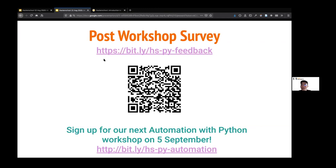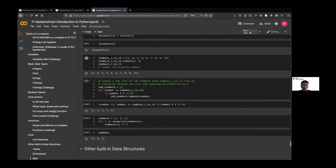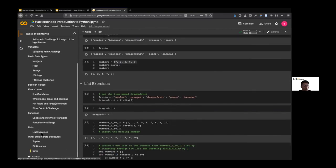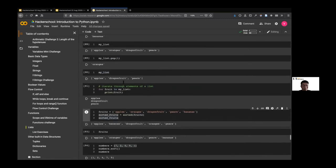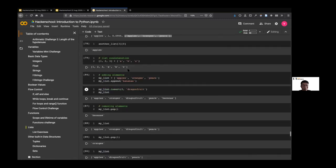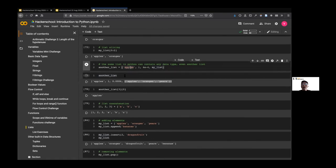Okay, so we have a question. You want me to re-explain the part about another list? Okay, the question is, could I please re-explain the part about the list with another square bracket? Okay, let me see.